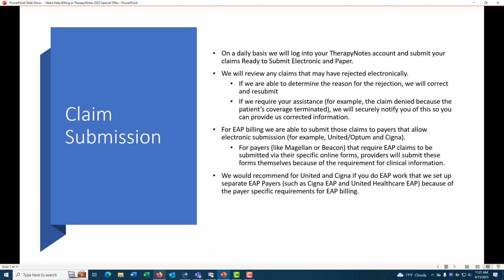For EAP billing, we can only submit EAP claims for those payers that allow electronic submission, such as United/Optum and Cigna. For payers like Magellan or Carelon Behavioral Health, formerly Beacon, that require EAP claims to be submitted via their specific online forms, providers will submit these forms themselves because of the requirement for clinical information. We would recommend, if you do EAP work for United and Cigna, that you have us set up in TherapyNotes separate EAP payers such as Cigna EAP and United Healthcare EAP because of the payer-specific requirements for EAP billing.